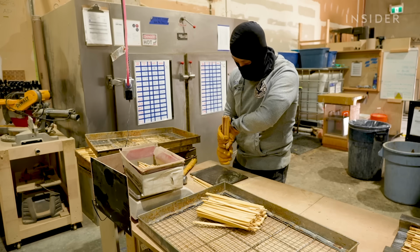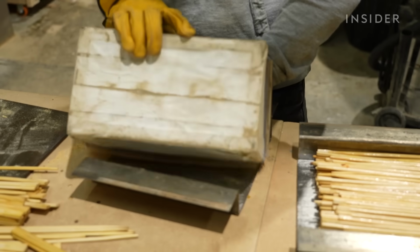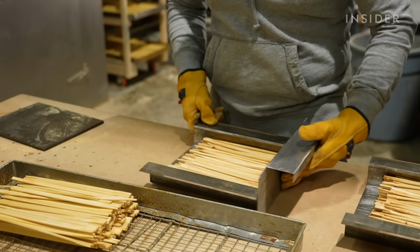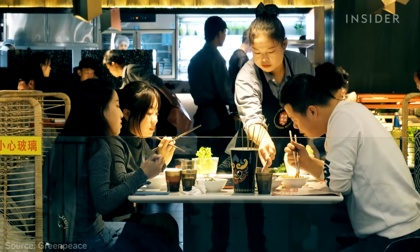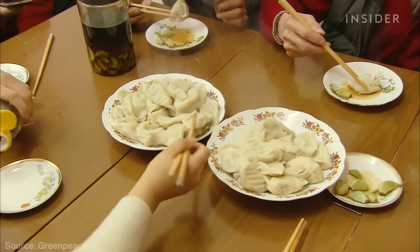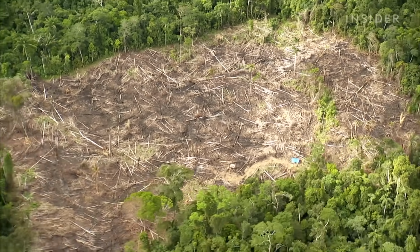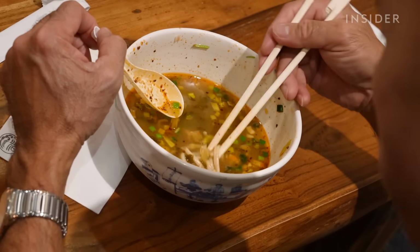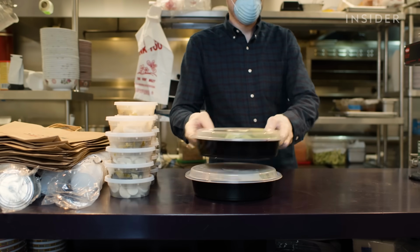Since 2016, the company has upcycled 33 million chopsticks that otherwise would have ended up in a landfill. But in China, people use that many wood utensils in one lunch break. There, people throw out 130 million pairs every single day. That means leveling entire forests for a product most people use for just one meal. It's not just Asia. Consumers around the world contribute to this problem.